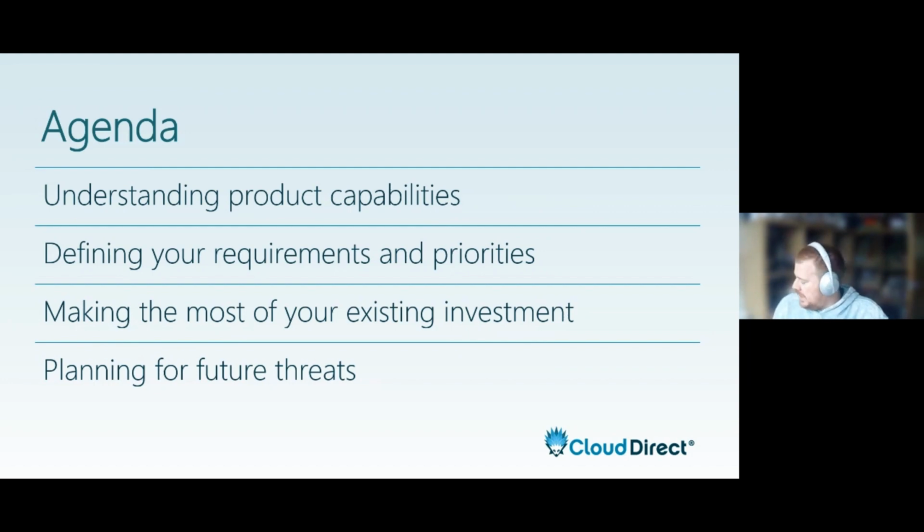In terms of today's agenda, we have four main elements. Firstly, understanding the product capabilities across the modern work stack across Microsoft 365. Secondly, how you can look internally within the business at requirements, priorities, and understanding where you want to focus some attention. Thirdly, making the most of your existing investment, and then looking at how you can plan for the future as well.